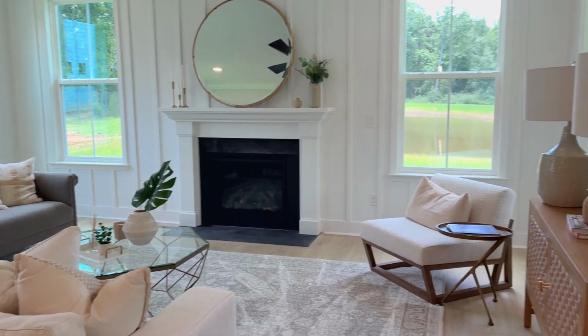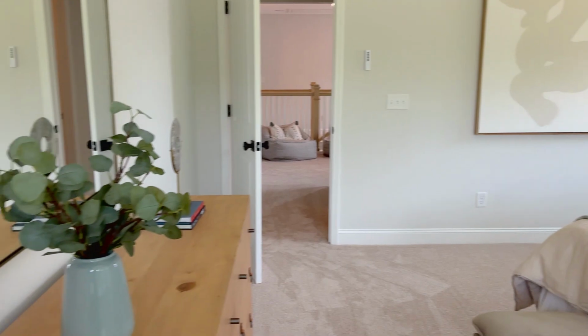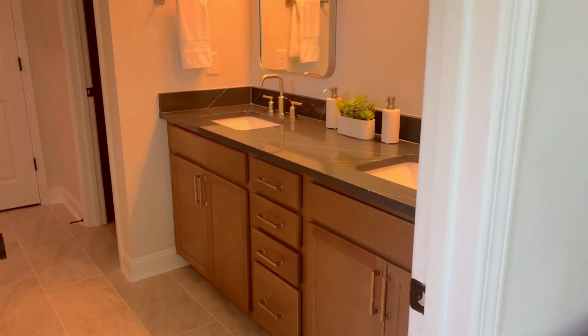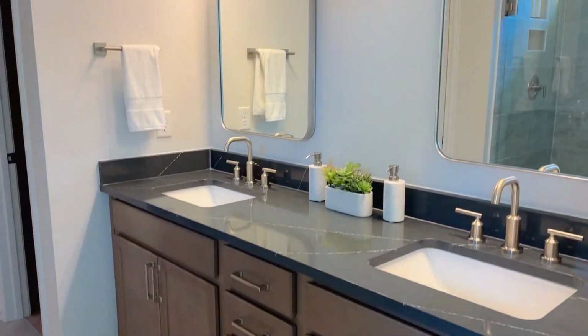The master bath features dual sinks, quartz counters, a separate tub and shower per plan, and brushed nickel finishes throughout the home.